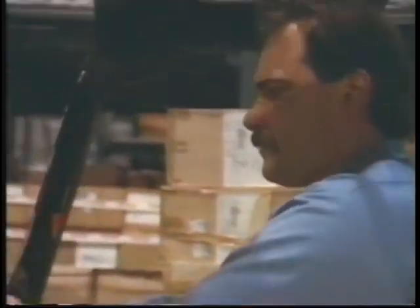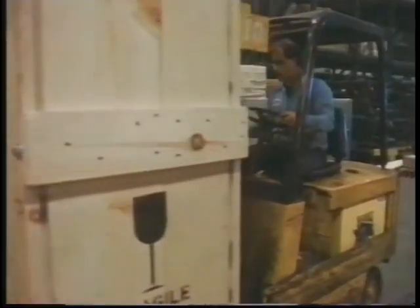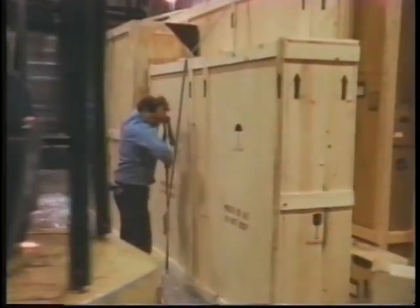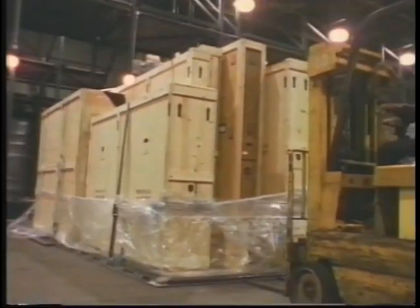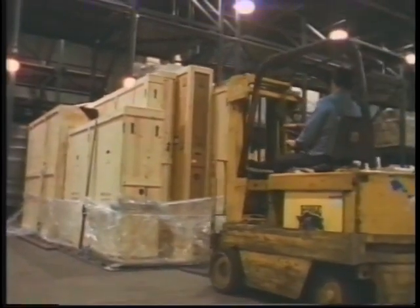If it wasn't art, it wouldn't matter. It'd be just another box. Oh, we get these every week. It's fun. Watch your heads. It won't go nowhere. The first of 2 pallets weighs in at 5,000 pounds.